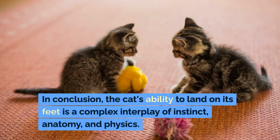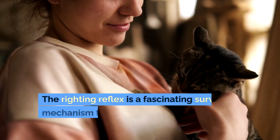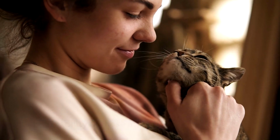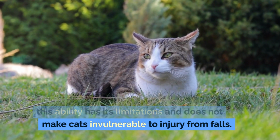In conclusion, the cat's ability to land on its feet is a complex interplay of instinct, anatomy, and physics. The righting reflex is a fascinating survival mechanism that highlights the agility and adaptability of these animals. However, it is essential to remember that this ability has its limitations and does not make cats invulnerable to injury from falls.